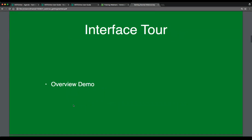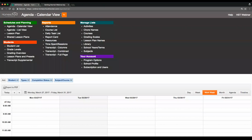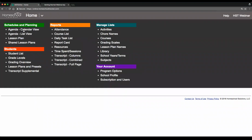Okay, so let's jump into the interface a bit. What I want to do is close some of these tabs here and head back over to Homeschool Tracker. What I want to do real quick is run through the menu here. I'll make this a little bigger, and tell you about different areas of the menu. The main menu in Homeschool Tracker, as you see here, you can always open or close this with this little caret icon here, is broken up into 5 different areas: schedules and planning, students, reports, manage lists, and your account.